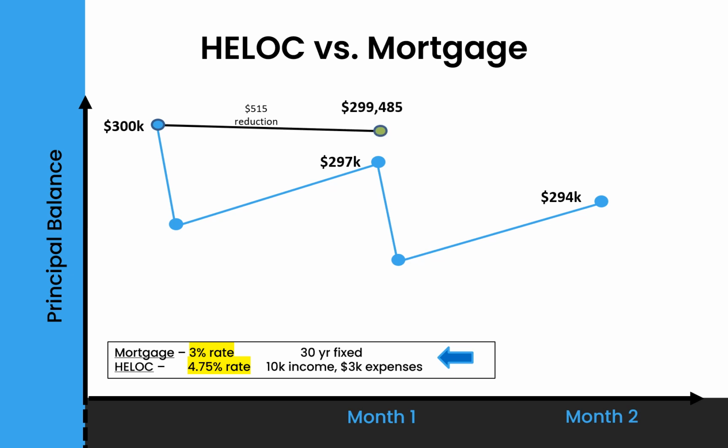So on the mortgage, your first mortgage payment, you're only seeing a $515 reduction in the principal. And the second one, again, $516. Okay, so it's barely moved your principal balance. Whereas with a HELOC, you can see you move down substantially, right? Nearly $5,000 in difference in just 2 months in terms of the principal paydown.